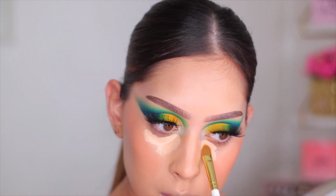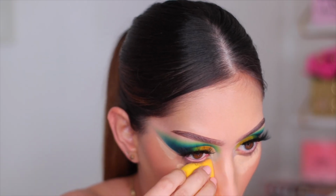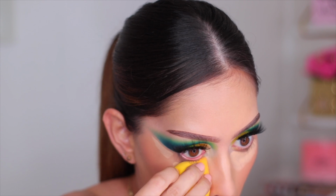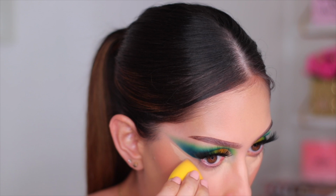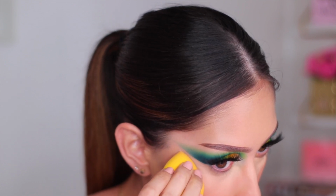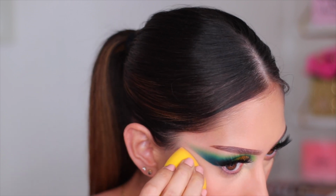I just, girl, I'm lazy. Like, I do not want to have to do that extra step and put it on the back of my hand and use a brush. But if you don't mind, it was definitely a nice concealer. It wasn't too thick, but it also wasn't too thin. It blended really nicely, and the color was perfect. So like I said, all the color names of everything will be down below so you guys can check everything out.